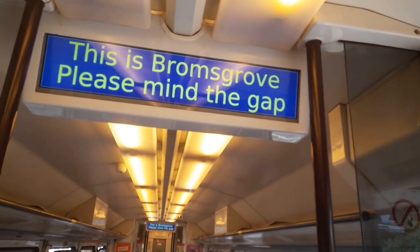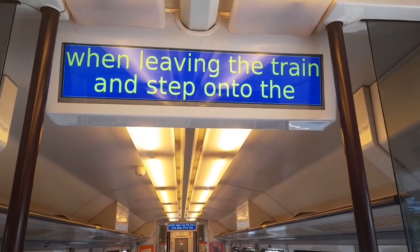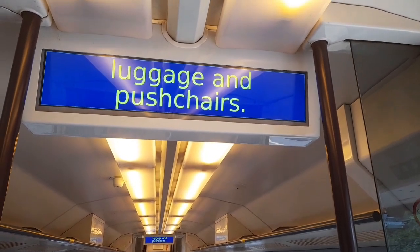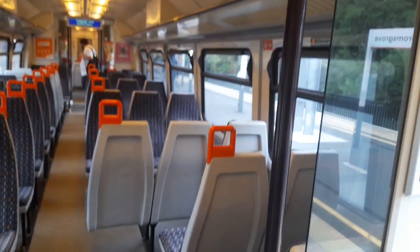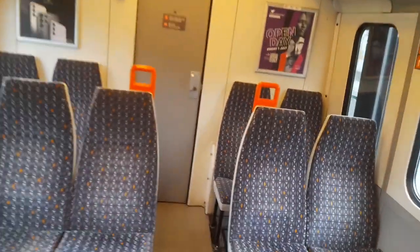Class 323 units were heavily refurbished in 2019 and the interior has now got some information boards, heavy luggage and pushchairs. Seating is laid out in a 2+3 configuration featuring no tables, USB ports or armrests, which is actually expected on a West Midlands Railway train nowadays, since most of their units do not have any armrests.